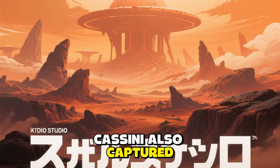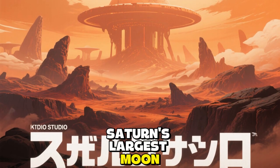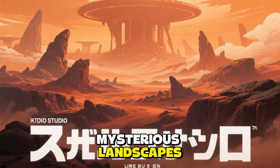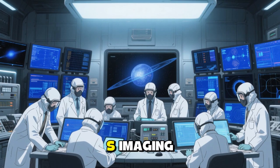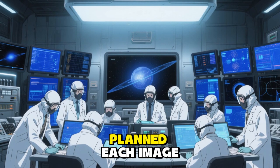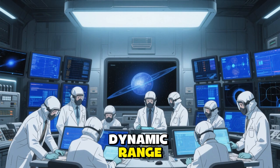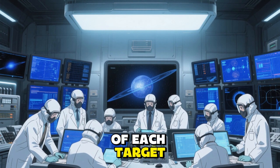Cassini also captured stunning views of Saturn's largest moon, Titan, including its hazy atmosphere and mysterious landscapes. The spacecraft's imaging science team carefully planned each image to capture the best possible views of the dynamic range, lighting, and composition of each target.